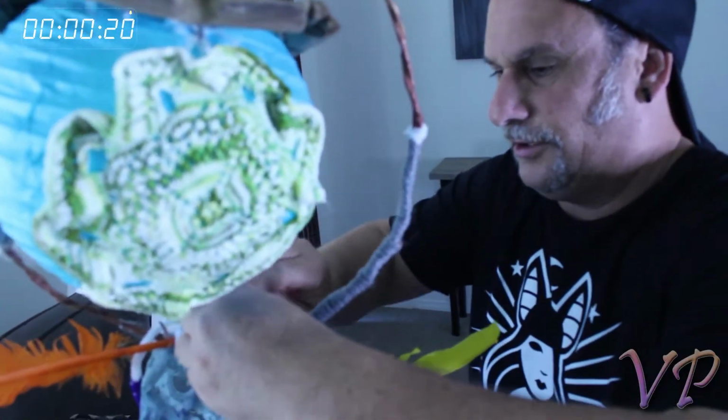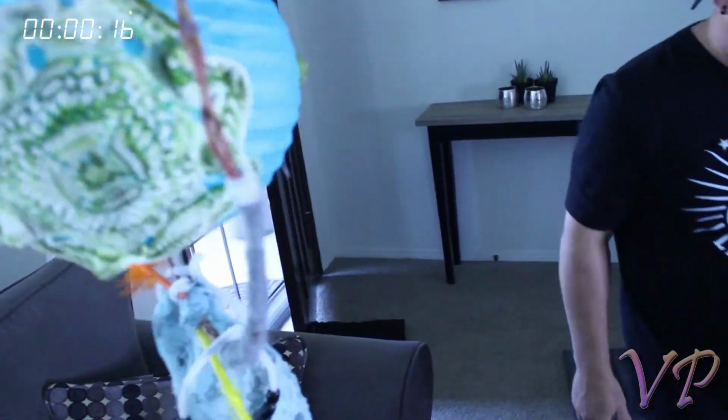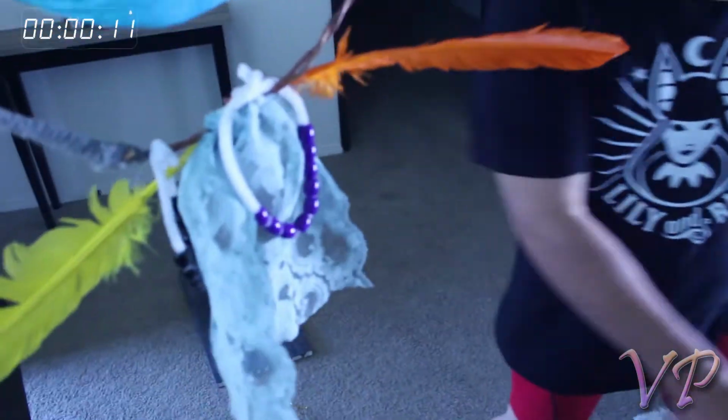Putting my bracelet on here as part of the... Oh, those are cool, I guess. Let's do some more on here. I know what we should do. We should do a thing in between that and then put those on.